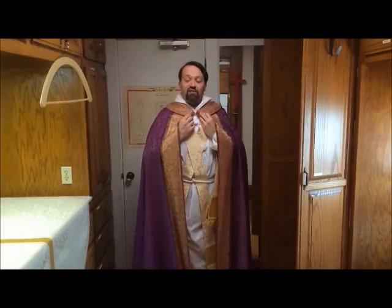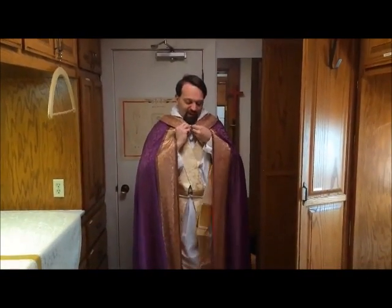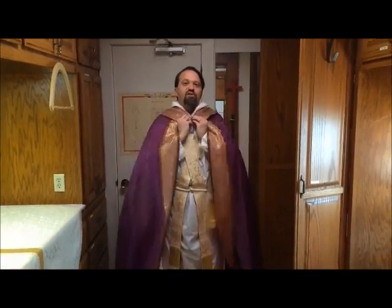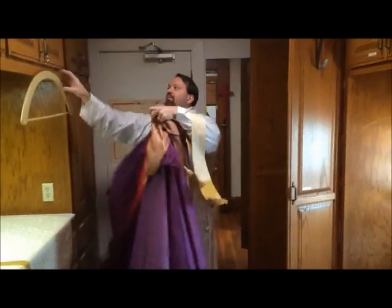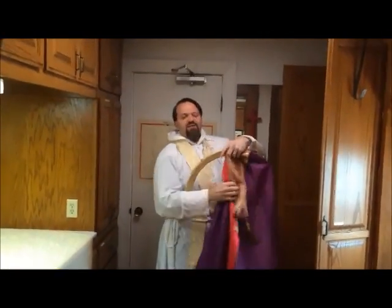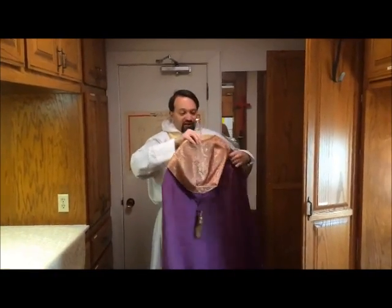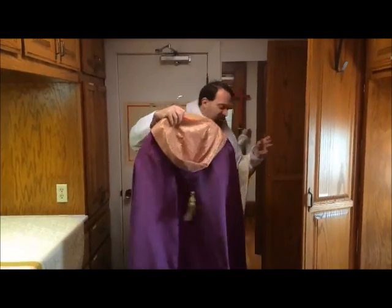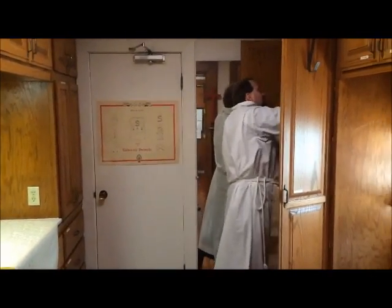And if you want to win Jeopardy trivia, if it has a fancy connector, like even this, that is called a morse. You probably don't need to remember that. But the cope just goes over like this, and this is usually used for processions. Palm Sunday, Candlemas, which is also known as the Feast of the Presentation or Feast of Purification, depending on which one you want to call it. And that is the cope.